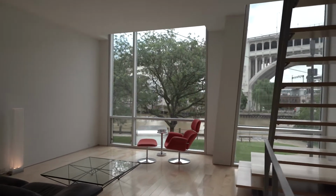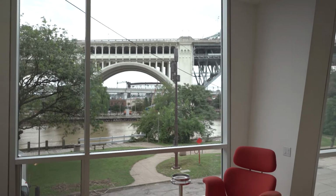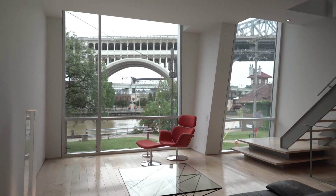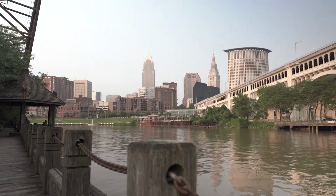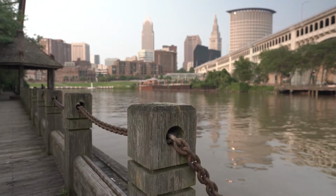One of my favorite things about this house is the location, for sure, and just how it really highlights the city. The owner chose not to put a lot of art on the walls, in part because the house itself is a piece of art, but then also because the city's the art. If you look at the huge windows, you can see the skyline, you can see the bridges, you have a park across the street with the river. It's everything that you want if you live in the city of Cleveland.